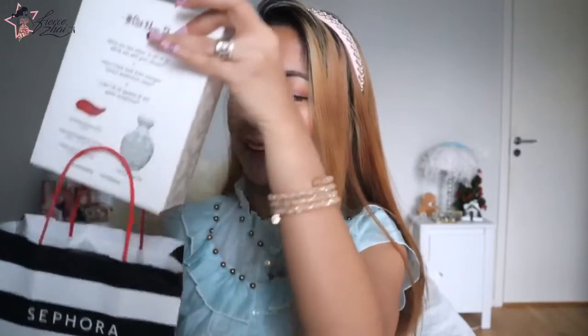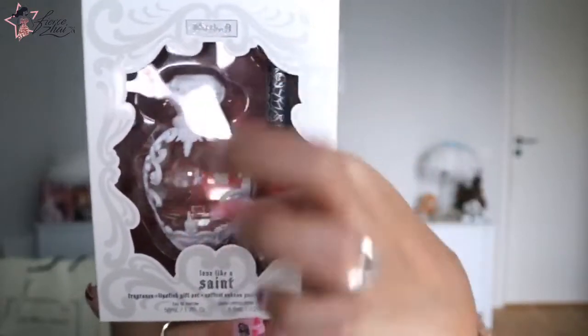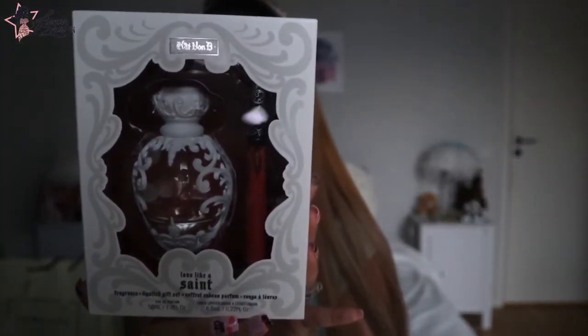Alright, so let's go ahead and get started. So the first one, I'm going to put my Jo Malone right here for now. And yes, let's get started with this item that I have from Sephora. It's the back though. It's this one, and this is called the Kat Von D Love Like a Saint Fragrance Lipstick Gift Set. And it looks like this one. So this is 50ml, and that is the full size of the Kat Von D Everlasting Liquid Lipstick in Berlin.